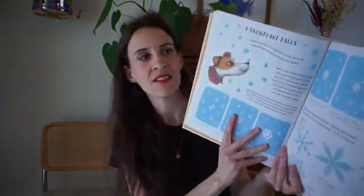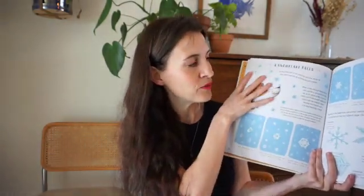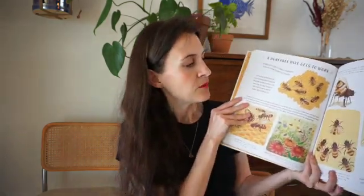So, yeah. Oh, here's one that we just did recently. A Snowflake Falls. And you guys, I had no idea that this is how snowflakes formed. It goes through the very beautiful and minute process of how a water droplet freezes and grows its arms, and all of the factors that go into a snowflake being formed. So this is a really great page of this book, but there's all kinds of things being featured in here.